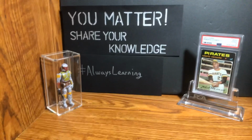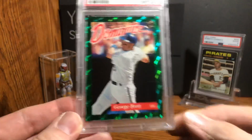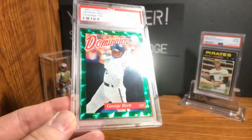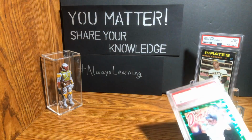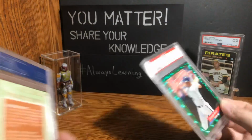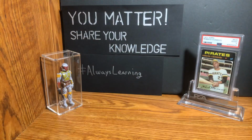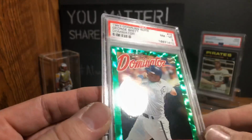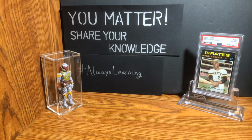Let's see, '94. Oh, I did skip one. From the QVC era is the Donruss Dominators. Not quite as nice as the Elite. Numbered to 5,000 instead of 10,000, but the demand is not even half. It's a nice card, don't get me wrong, it looks great. It is super shiny, but it doesn't hold a candle to the Donruss Elites, in my opinion.